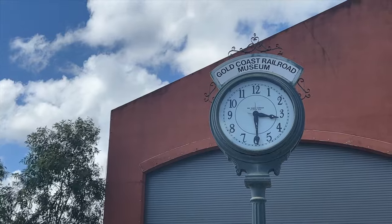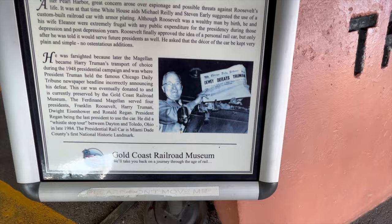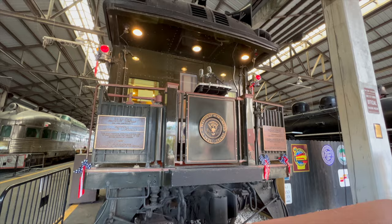There's a hidden gem in Miami dedicated to the preservation and exhibition of historic locomotive equipment. Built on the site of former Naval Air Station Richmond, the second largest airship base in the U.S. during World War II, it has over 40 historic rail cars, including the presidential rail car Ferdinand Magellan.